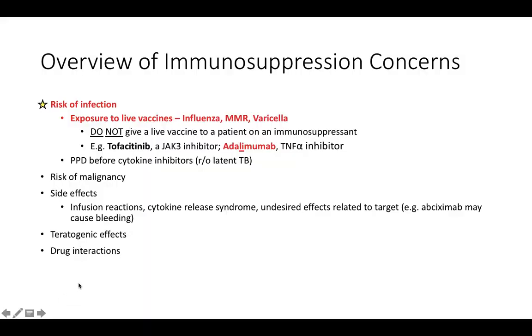Okay, so immunosuppressants. Very important to know are your live vaccines. So, your live vaccines would include influenza, MMR, and varicella. Definitely the three most important ones to know. So, you should not give a live vaccine to a patient on an immunosuppressant, and this is due to the risk of infection. Examples of immunosuppressant drugs, the one she had in red was adalimumab, so I would know that one for sure.